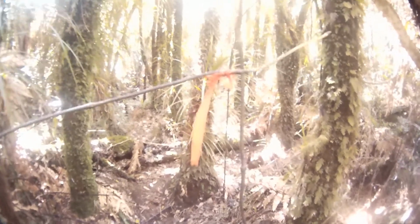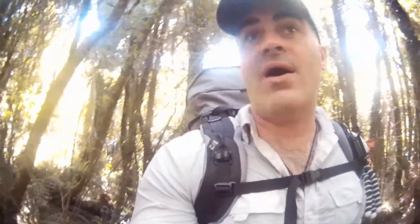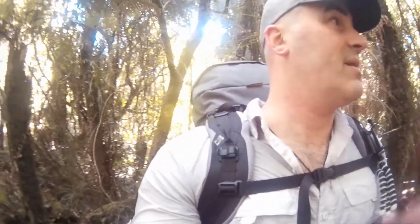So I've literally just found one of the markers now, which is good. This is all that we're working off. This little orange tie bits of thing, orange bits of material hanging up in the tree line, and I will try to figure out where this next one is. Stay tuned.